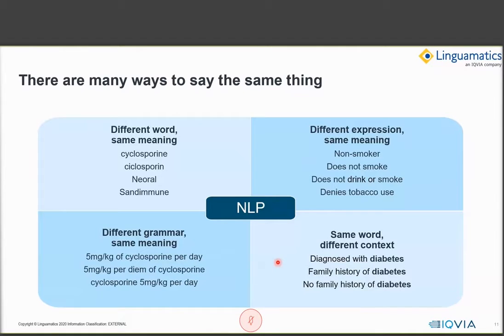The bottom right-hand side is slightly different. Here's where keyword search might pull back all of these documents, all of these different patient records diagnosed with diabetes or family history of diabetes. But here the context is critical, because obviously a patient with no family history of diabetes, or even a family history of diabetes, is very different from a particular patient that's been diagnosed. So that's where being able to break down a sentence, understand all the words within the sentence, and then understand the context for the important concepts that you're looking for is critical.